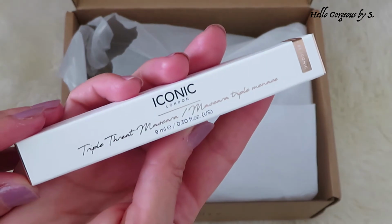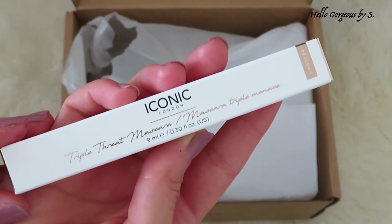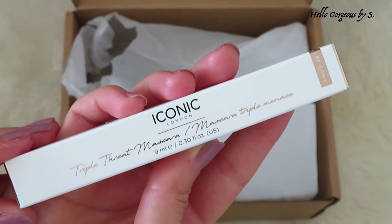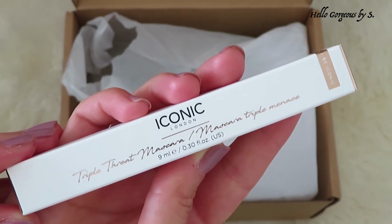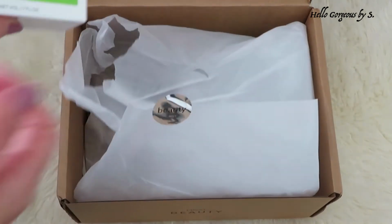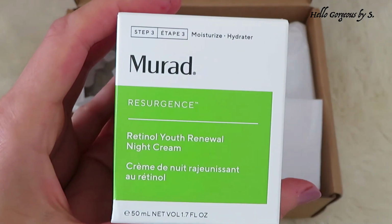Here we have a full-size mascara from the brand Iconic London, Triple Thread Mascara in black. I have this mascara on my makeup table. In my video about mascaras I talked about it. It is not the best mascara for my taste and the price point is too high for what this mascara does.